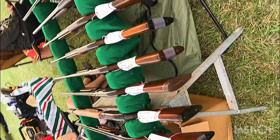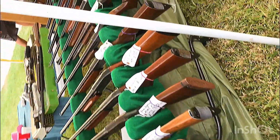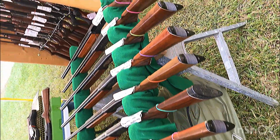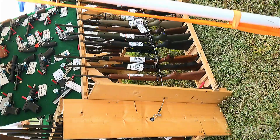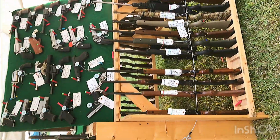I like the way they do the 2x4s to hold the shotguns. And they have a nice display here as well. So you can just walk around the outside. Take it all in. What a nice setup.